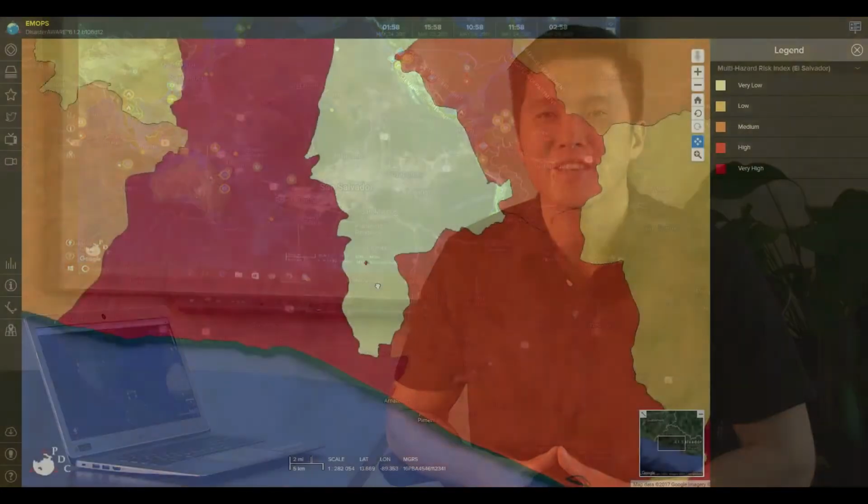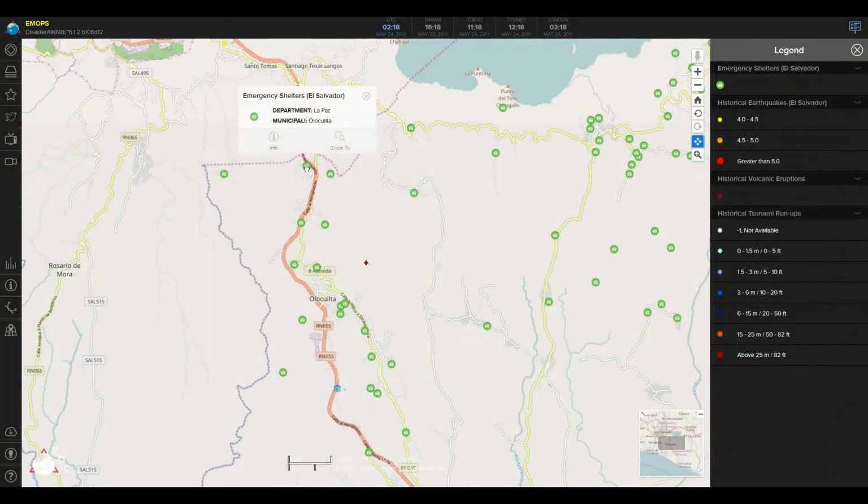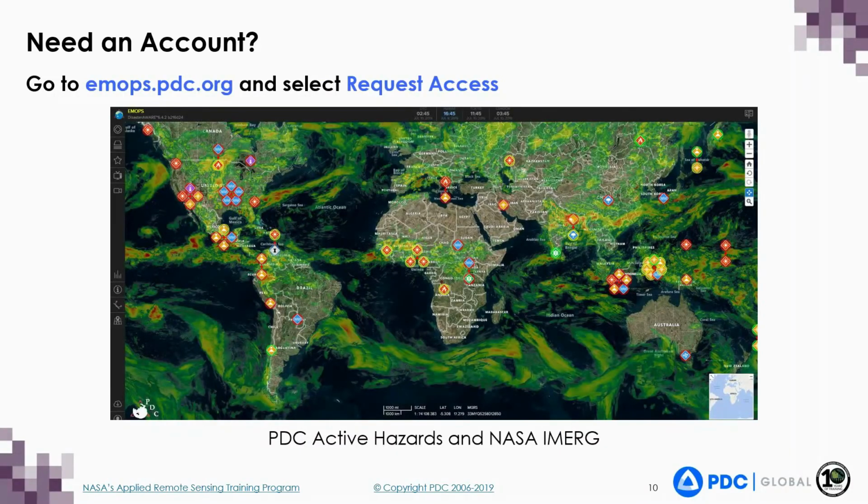DisasterAware helps keep you informed during a disaster and also helps you plan and prepare by providing information such as, what is my risk? Where and what types of hazards have occurred in the past? How severe were they? Where are the nearest shelters, evacuation zones, etc.? Whether you are a disaster management professional or just want to keep you and your family safe, DisasterAware can provide you with as little or as much detail as you need to keep informed and respond effectively. Don't let disaster catch you off guard. For more information on DisasterAware from the Pacific Disaster Center, go to www.pdc.org. To gain access to DisasterAware, please visit eamops.pdc.org, which is the URL shown on the screen, and select the Request Access option.